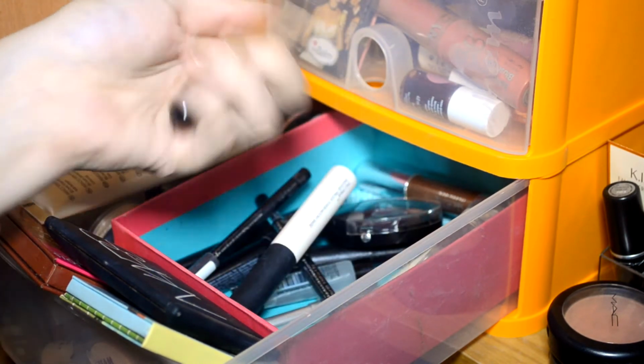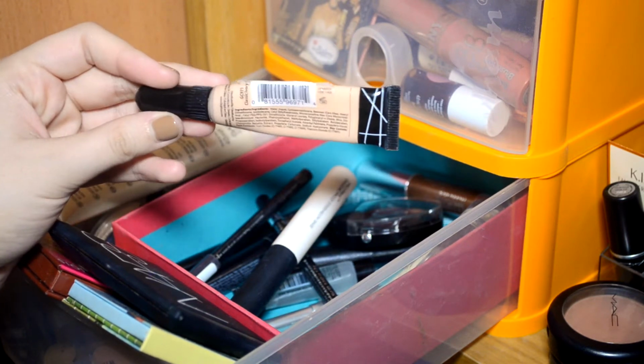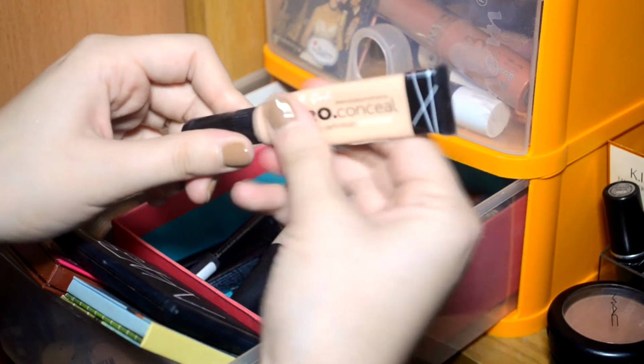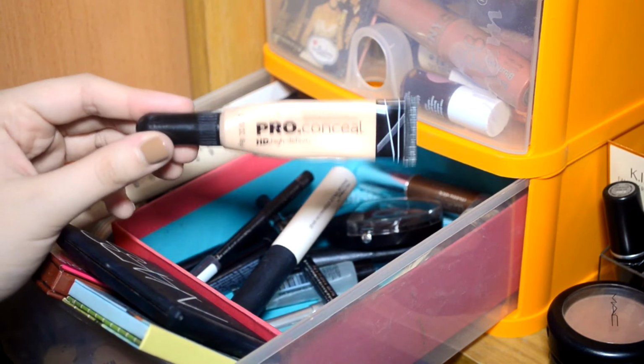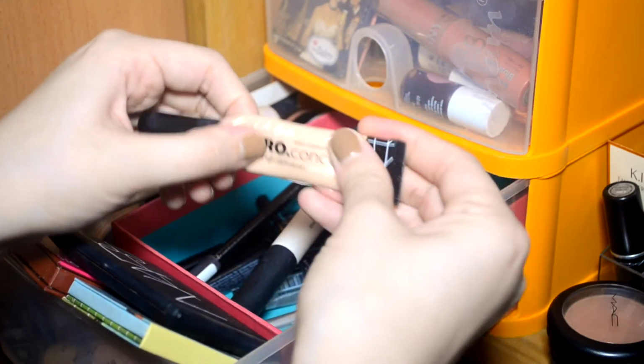And then my LA Girl Pro Conceal HD Concealer in Classic Ivory. Just love this. I feel like I'm flying through this as well. Might have to get another one. I have so many other concealers, but I find that a lot of them crease really badly. Every concealer creases under my eyes, I find, but this one not as bad, it's sort of bearable.